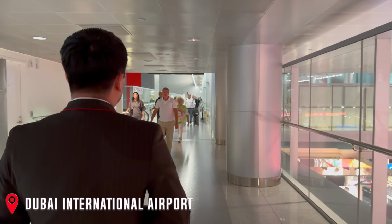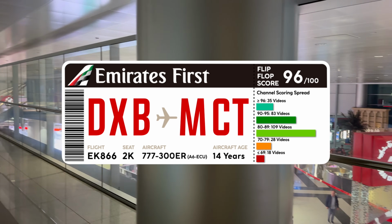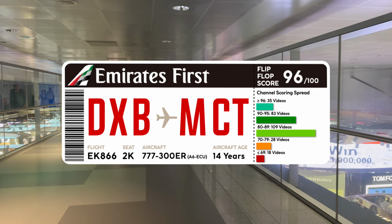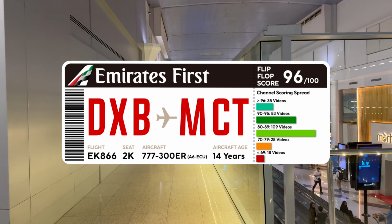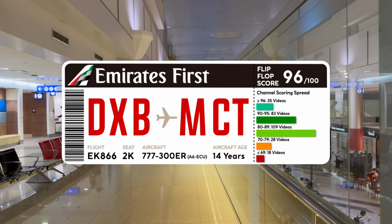And the first class flight experience continues. I just got off of my flight on Emirates in their game changer 777 first class. Little did I know that that incredible suite is not the first time that they've literally changed the game when it comes to first class. And that's what we're going to be looking at today.